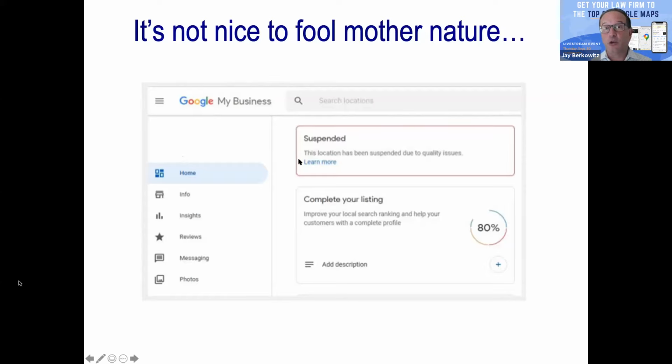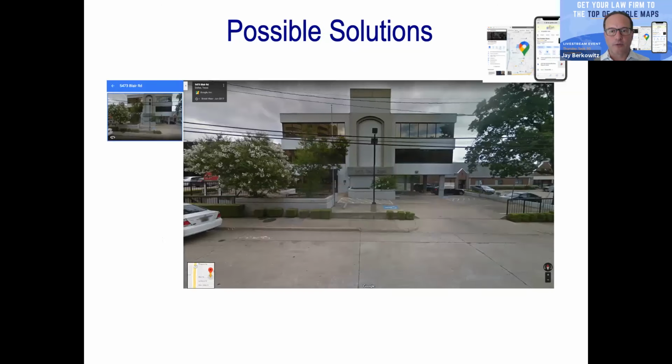And if you do, we've actually taken over some disaster scenarios and helped clients fix their suspension. But guess what? If they suspend your Regis location, they're going to suspend all of your locations and you're going to lose all your maps traffic. So that's why I say it's not nice to fool Mother Nature, right? You can't win with Google. Whenever you do the black hat tactics, trying to cheat Google, going against their terms of service, you run into trouble. So here's some possible solutions.